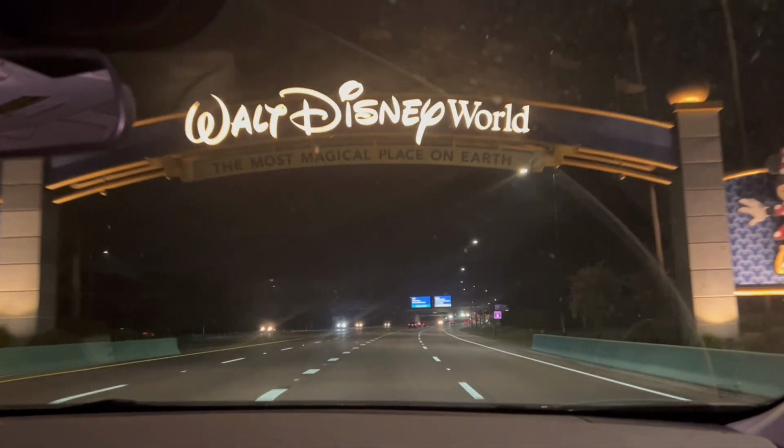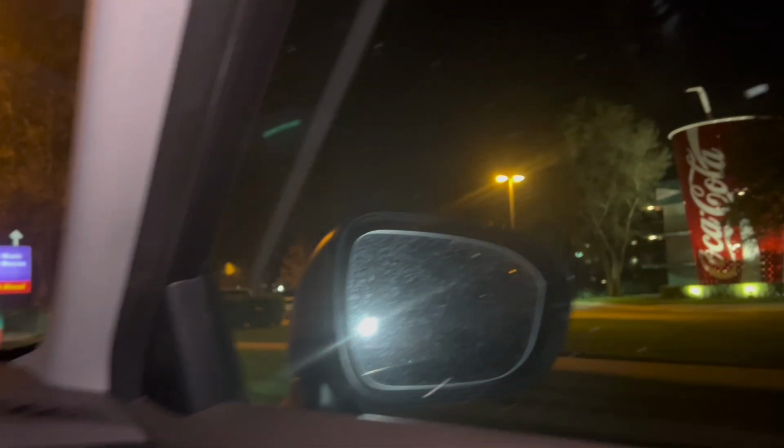Hi everyone, I have finally made it to Disney World, and for this trip I booked the All-Star Music Resort, which is a budget-friendly Disney hotel. And before I take you to the rides and all the Disney magic, let's talk through the resorts.